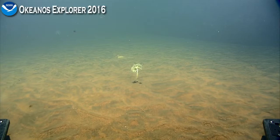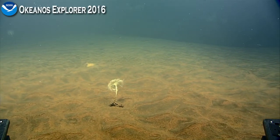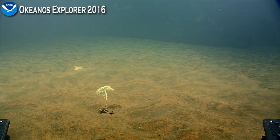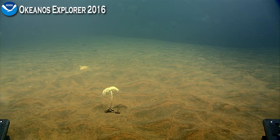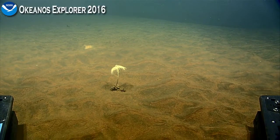Is that a crinoid? Okay. A stalked crinoid? Yeah, a couple of them. There's your... Oh, yeah. We can see them. There's two. Whoa! Wow. Look at all the crinoids in the distance. So there's lots of stalked crinoids in here. You thought you weren't going to see anything today. I know. Check it out.